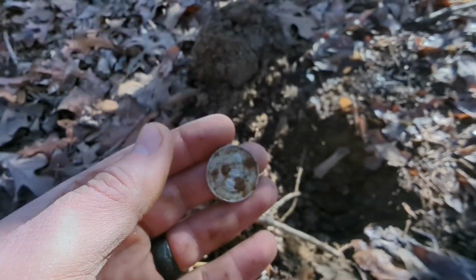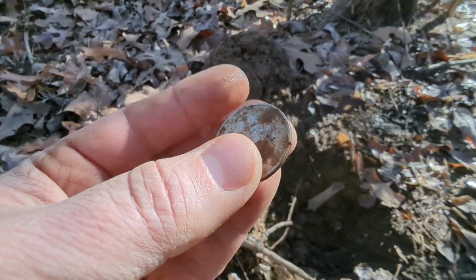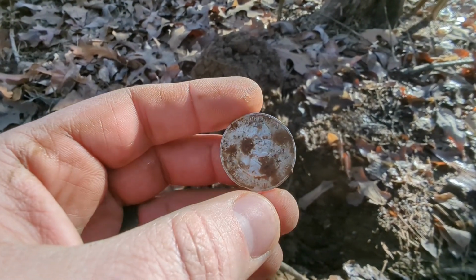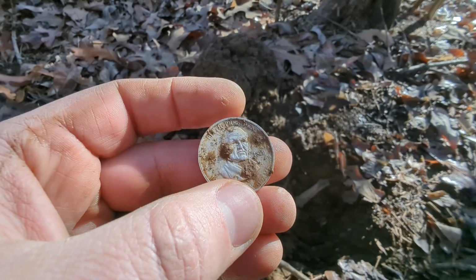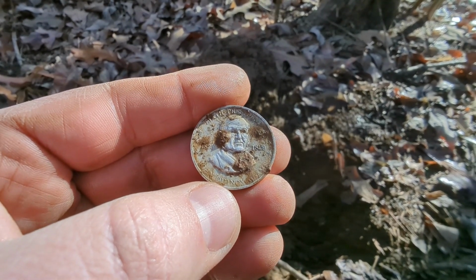So these are little aluminum tokens, and that's the light part that threw me off right away. It's probably slightly different than a quarter size too. That looked a little odd, but I knew from the weight that it wasn't going to be a quarter. But there we go. This is my second or third one of these. I'll probably start displaying them together as a little part of a collection. But let's find something else.